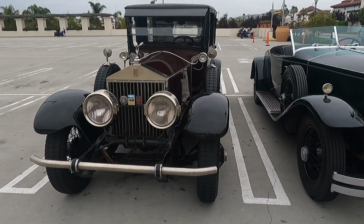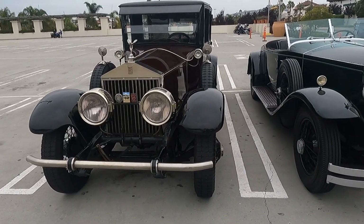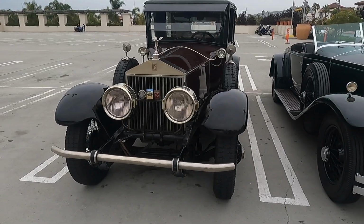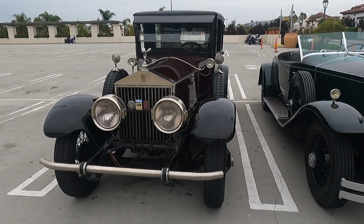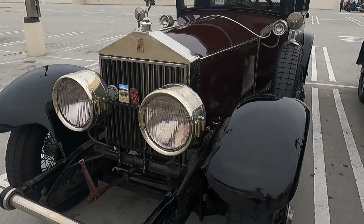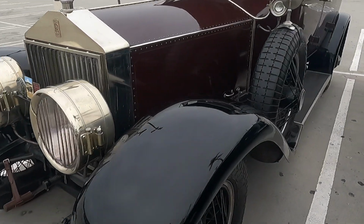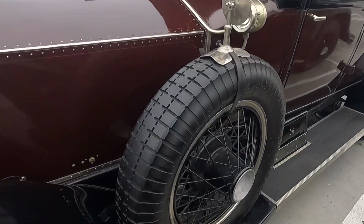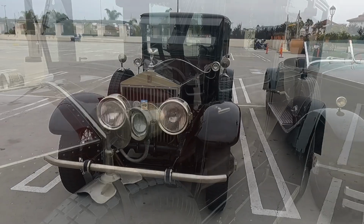So let's start off with the basics. How long have you owned the car, John? About 3 years. And what made you want to own a Rolls-Royce like this? My wife and I had a baby boy, and we were already accustomed to touring cars, and I wanted an enclosed car so we could take our then infant on the long road trips that we were used to doing.